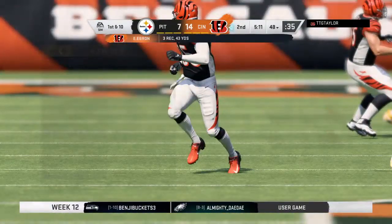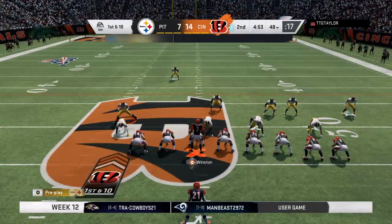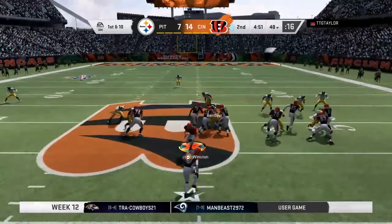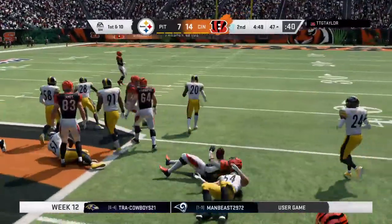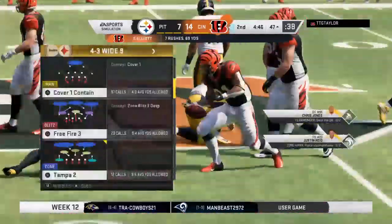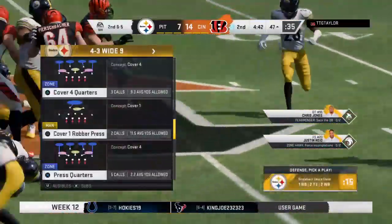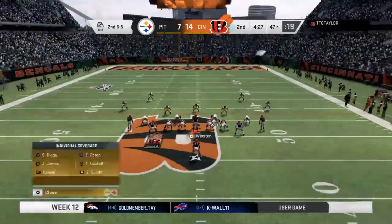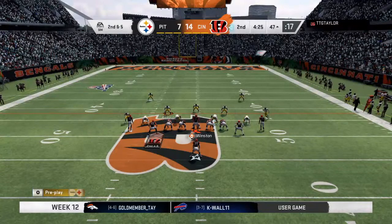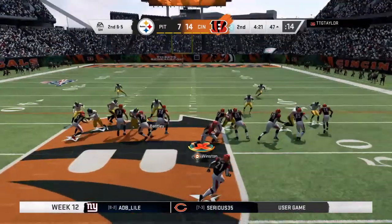First and 10 at the 48. So one play, and they're already just shy of midfield. They'll run with Elliott. And he'll get this one across midfield and down into Steeler territory. 5 yards on the carry. Good pickup on first down. I call that play a success. A nice inside run sets up a very manageable second down.